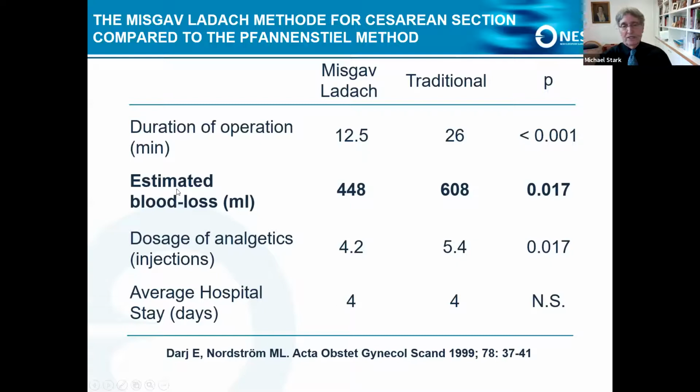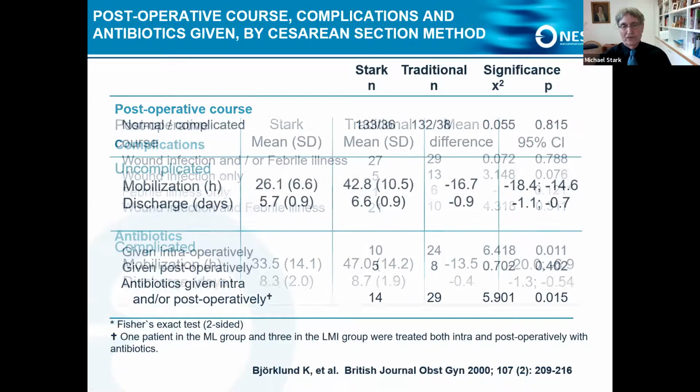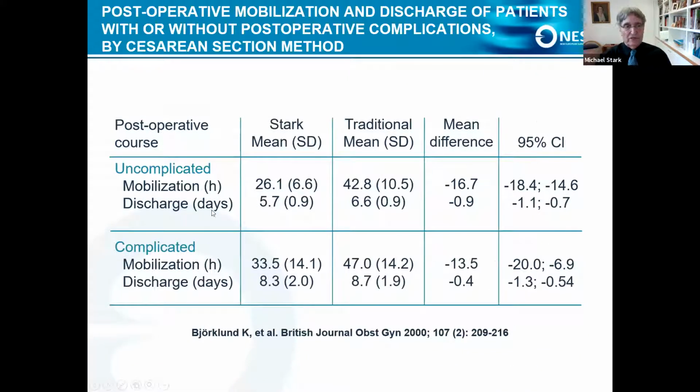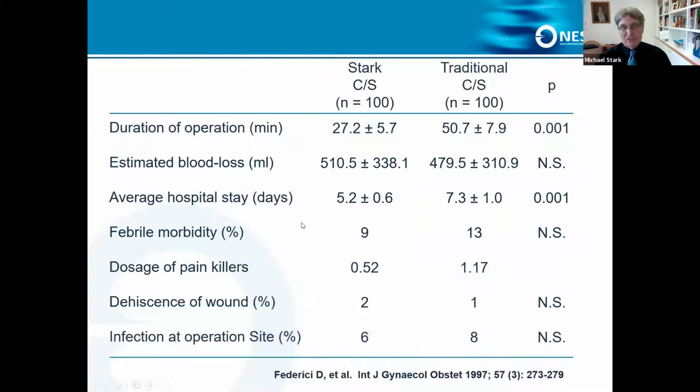in Sweden. Again, less blood, and this is a British publication which shows that all parameters, without any exception, were in favor of this method, even if there were complications. The morbidity after complications was certainly significantly shorter than with a traditional operation. Again, it's boring because all are showing the same.